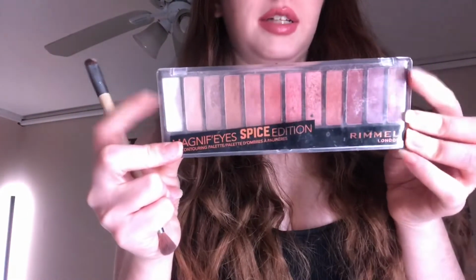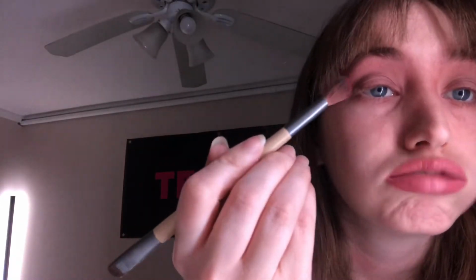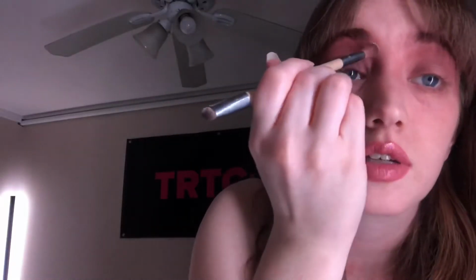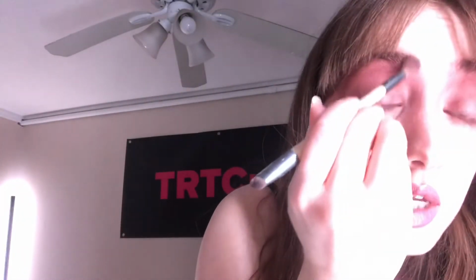Also more neutral palettes. Back over this part, right here. Right into that crease. That's what she said. Where do I want to put this? We're gonna put this up here. Move that. This several times throughout this. I put the white here just to keep this bright.